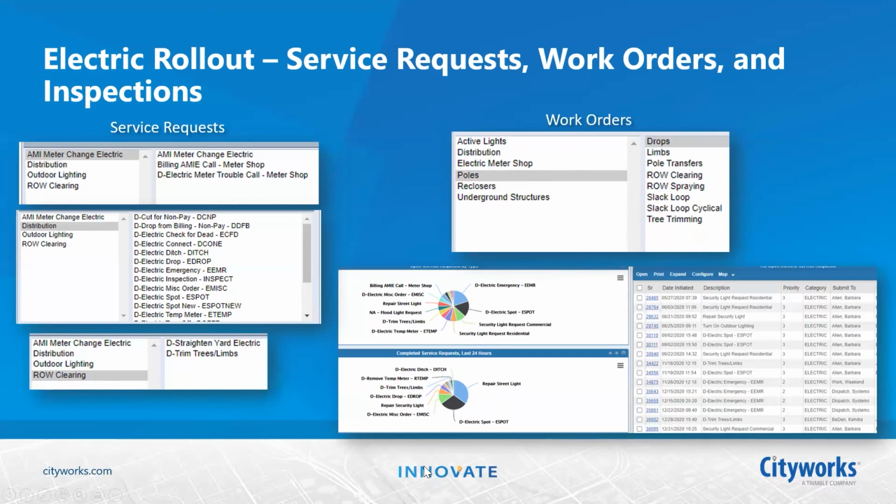We do have some exception reporting in place, and this is another piece that's really important. It's making sure that you catch those outliers. So if, for example, we have an asset that's been decommissioned, but the next cyclical inspection in Cityworks is still available there, we now have a process in place to make sure that that inspection is canceled.